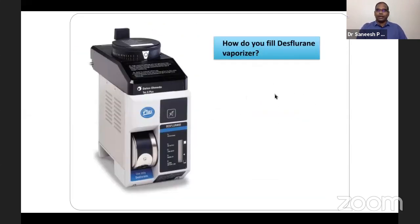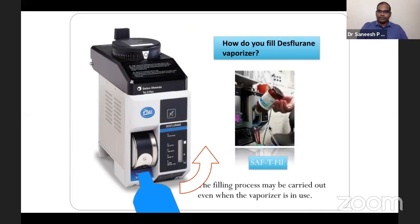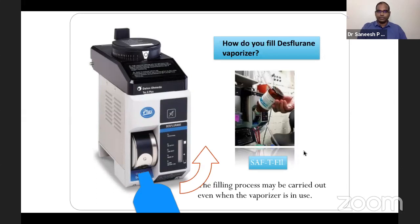Okay, so how do you fill the desflurane vaporizer? So first you attach this safety fill system, right? Attach it, then lift the bottle upwards. So this will turn upwards. Then filling occurs. The chamber gets open and then filling proceeds. After that, you again lower the bottle, wait for a few seconds, and then disengage it from the filling port.